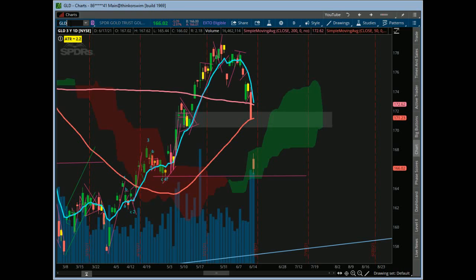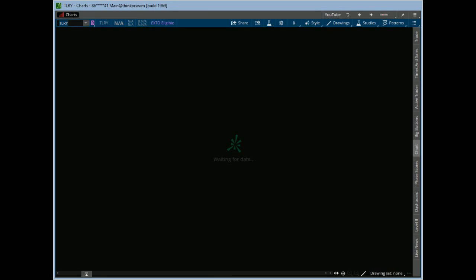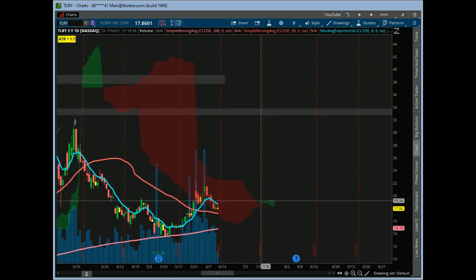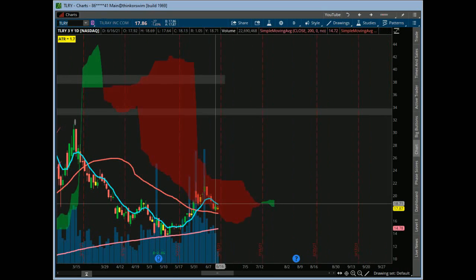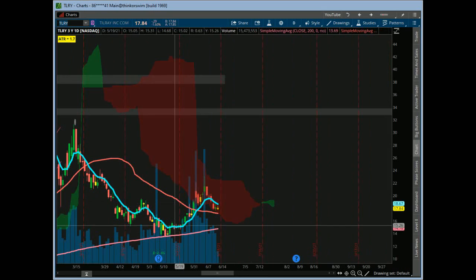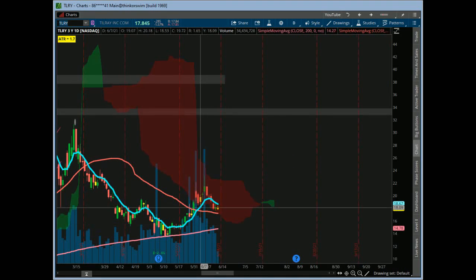And then Tilray. Let's take a look. Tilray, we saw a little call activity coming in on this one today. Inside day here so far below the ADMA. I'd probably wait to see if we can get above the ADMA to see if that thing wants to get going. But it tends to move just in bursts and then get shortable. So I'd be a little bit cautious there.